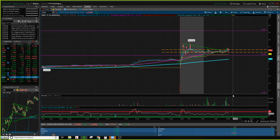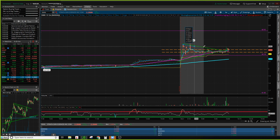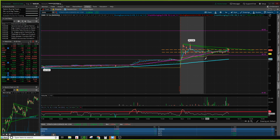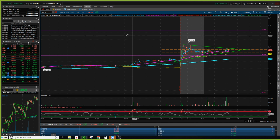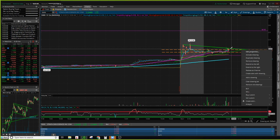What's this one doing? Oh, all right, SSKN getting a little action. Not a lot, just a little. Would like to see it get out of this triangle pattern right here. It's still fanning out in a triangle. A lot of times you'll see these triangles and they start small. They start with here, here, here, and it just keeps fanning out until it actually gets out of it. And that's kind of what's happening here with SSKN.